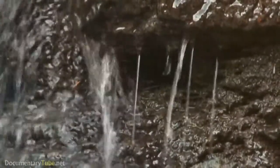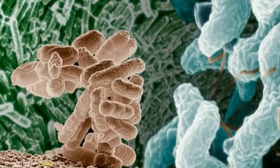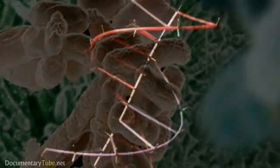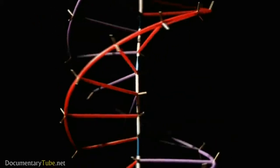Today, the scrutiny has delved even deeper to that of the nanometer. A nanometer is 1/1000th of a meter. To understand just how small that is, the length of a typical bacterium is 200 nanometers. The diameter of a strand of DNA, a mere 2 nanometers.